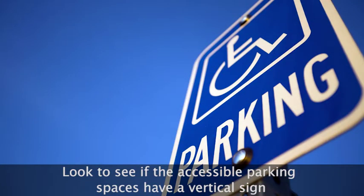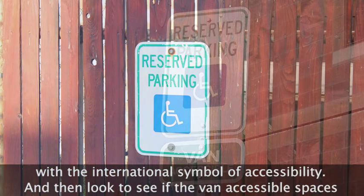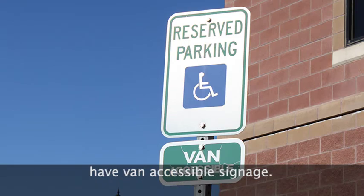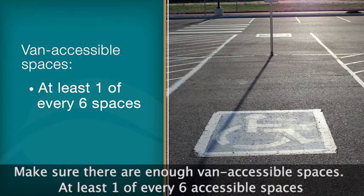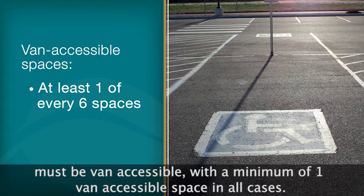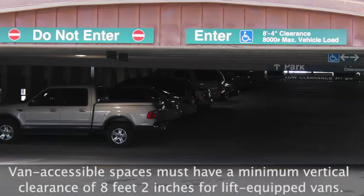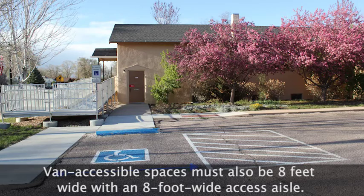Look to see if the accessible parking spaces have a vertical sign with the international symbol of accessibility. And then look to see if the van accessible spaces have van accessible signage. Make sure there are enough van accessible spaces. At least 1 of every 6 accessible spaces must be van accessible, with a minimum of 1 van accessible space in all cases. Van accessible spaces must have a minimum vertical clearance of 8 feet 2 inches for lift-equipped vans. Van accessible spaces must also be 8 feet wide, with an 8-foot wide access aisle.